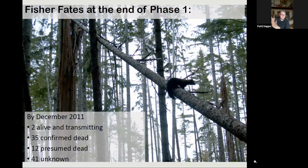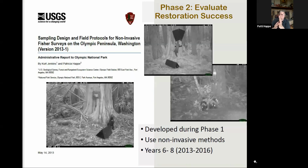So we had planned all along to move into the next phase of the research, which was to follow up the monitoring with non-invasive methods using cameras and hair snares to see: are there still fishers on the landscape? If so, where are they?